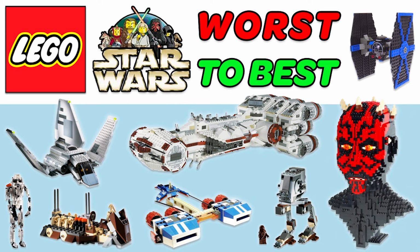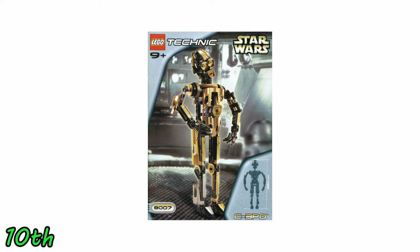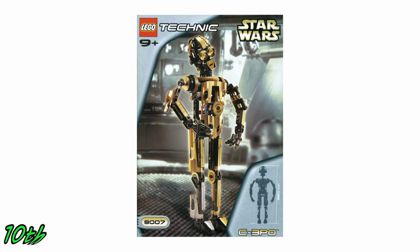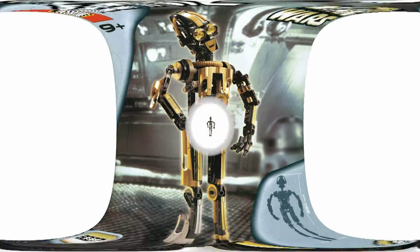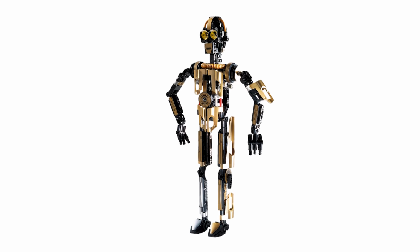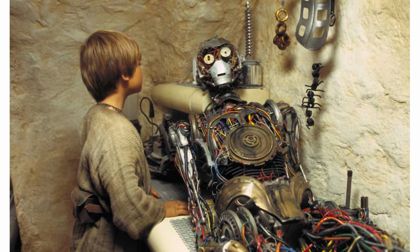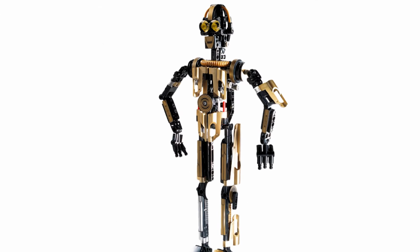Kicking things off in 10th place as the worst set of 2001, we have the 8007 C-3PO Technic Buildable Character. It released on January 1st, 2001 for $35 with 341 pieces and retired on December 31st, 2002. This set falls onto the relatively short list of LEGO Star Wars sets which are completely atrocious. The build is supposed to be of a normal C-3PO, but it unintentionally looks a lot more like the skeletal droid structure Anakin Skywalker made in The Phantom Menace.